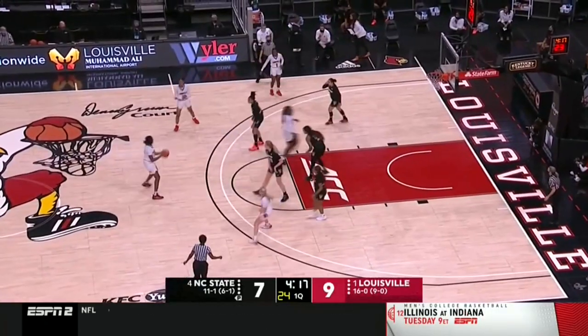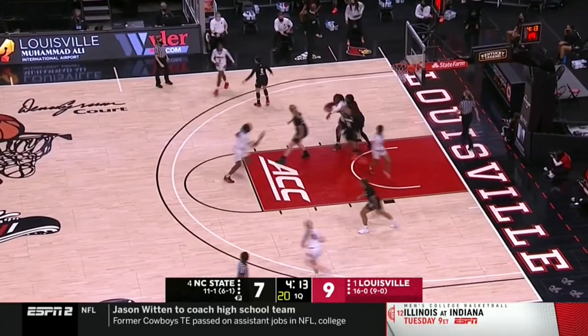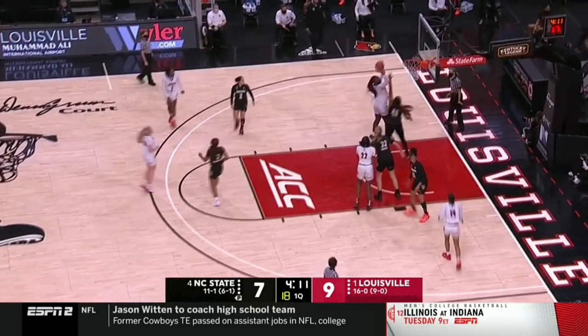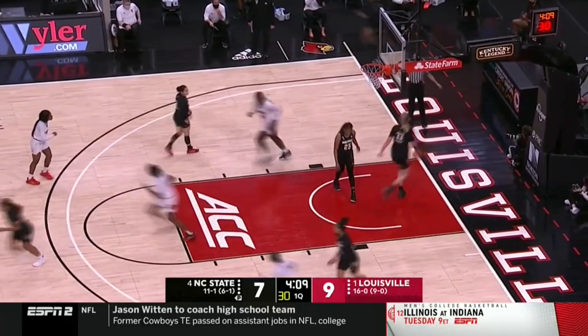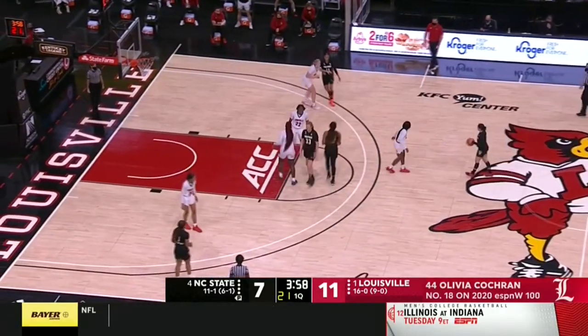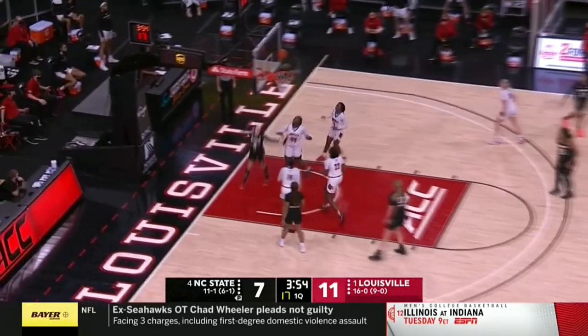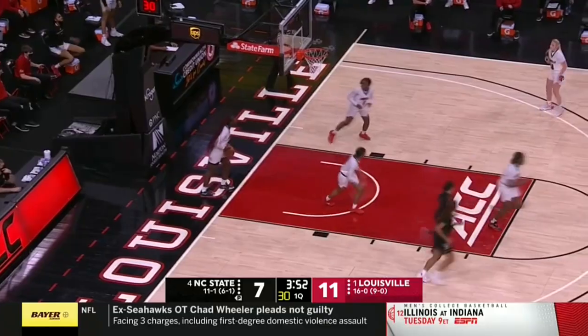NC State team that averages 38% from the three-point line. Not shooting well so far here. Cochran, the freshman, showing off the strength. I'd like to see Cunane get a touch on this possession. Not necessarily a shot, but a touch. Nice touch instead for Perez, who got free.